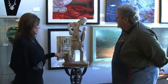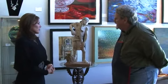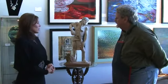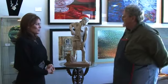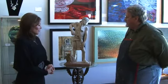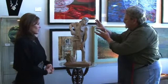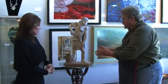How long did it take you to complete this one? Off and on, if I compress the time, I could probably do it in a summer. Wow. In 3 months. Oh, wow. From just a stone block. Yeah, and the way that the direct carving works is I'll start off basically with a head and let the head do the proportions, and then I'll slowly adjust everything and work myself down.